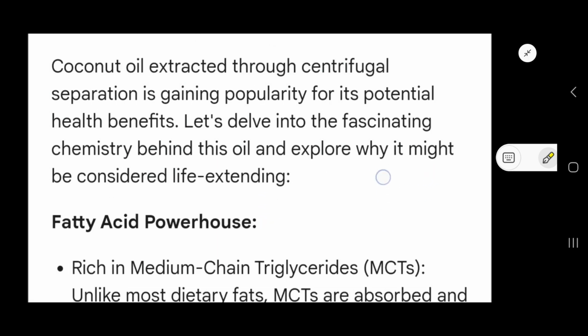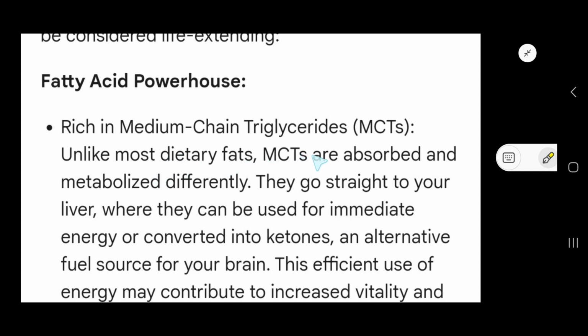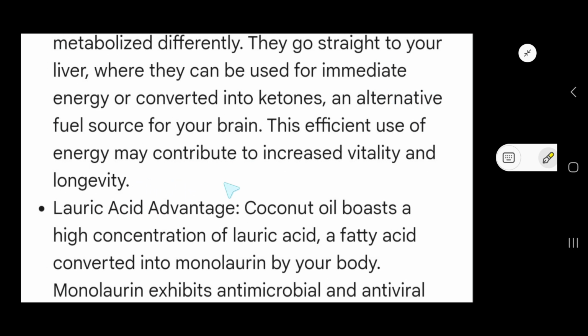So let's delve into the fascinating chemistry behind this oil and explore why it might be considered life extending. Fatty acid powerhouse, rich in medium chain triglycerides. Unlike most dietary fats, MCTs, that is medium chain triglycerides, are absorbed and metabolized differently. They go straight to your liver, where they can be used for immediate energy or converted into ketones, an alternative fuel source for your brain. You know that people with autism cannot use glucose properly, right? Due to some reason, but they can easily use ketones. As a result, people with autism get benefits from using coconut oil or MCT oil. The efficient use of energy may contribute to increased vitality and longevity.